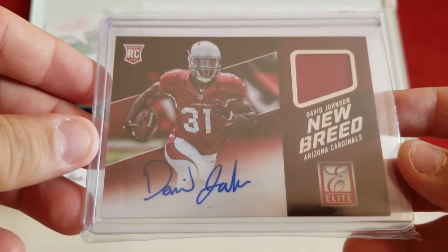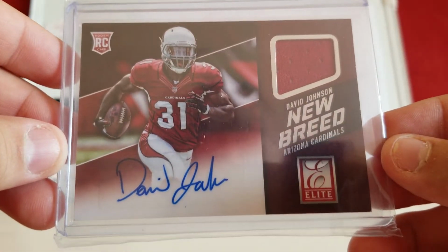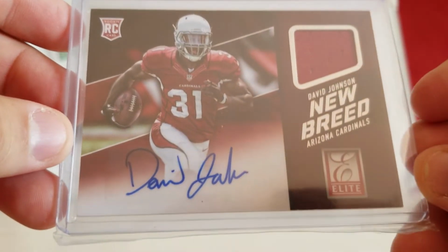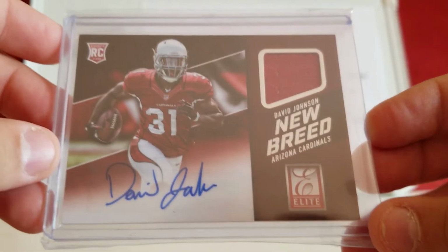I guess you wouldn't call it an RPA because it's not a patch. Is it an RSA, a rookie swatch auto? That's not a patch. A patch I consider like multicolored. A patch would be like red with white, you know, something dual. I'll let you guys argue about it.